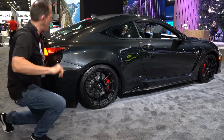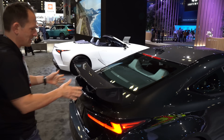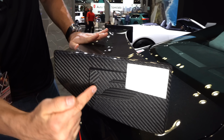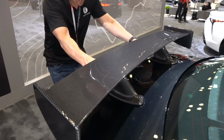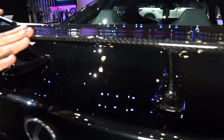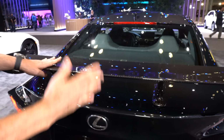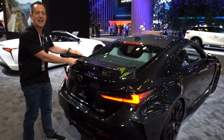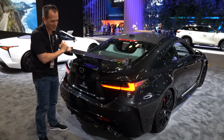Now, as we come around back, you would think it wouldn't get better. Look at this, full carbon fiber rear wing with your side end plates. Look at the way they do the F badge there. Pedestal style, it is not movable. So that to me is a zonk, because on some tracks you want more downforce, on other tracks you want less downforce. But all right, I think I'm just really being picky, but it would be nice if this was adjustable. Still functional, and it looks fantastic.